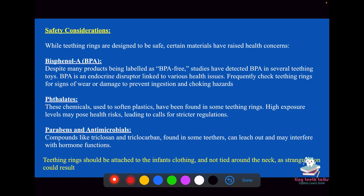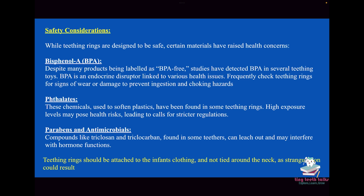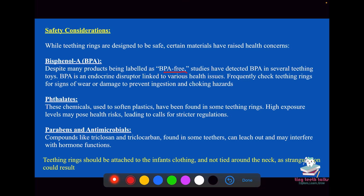We saw BPA. So the first cautionary material is BPA, bisphenol A. Despite many products being labeled as BPA free, studies have detected BPA in several teething toys. BPA is an endocrine disruptor linked to various health issues. These disruptions have been linked to developmental, reproductive and neurological issues. Studies suggest that BPA exposure may increase the risk of obesity, diabetes and cardiovascular disease. Frequently check teething rings for signs of wear or damage to prevent ingestion and choking hazards.